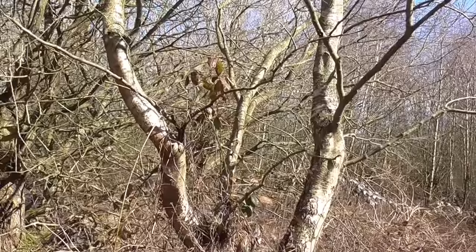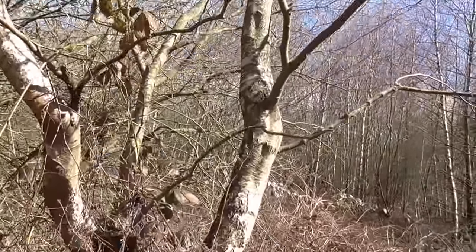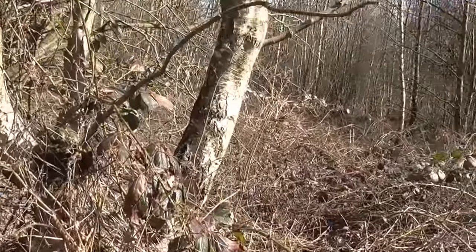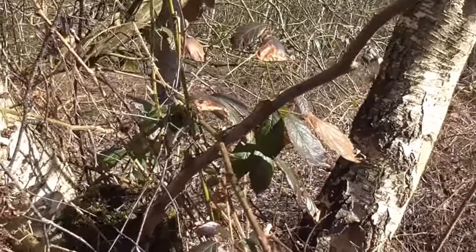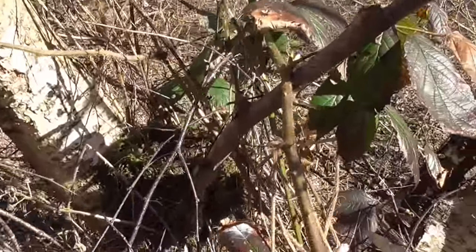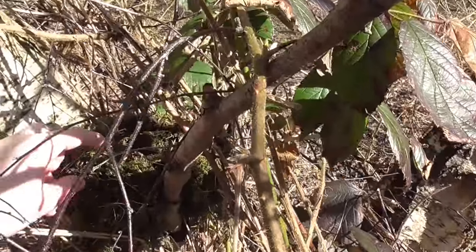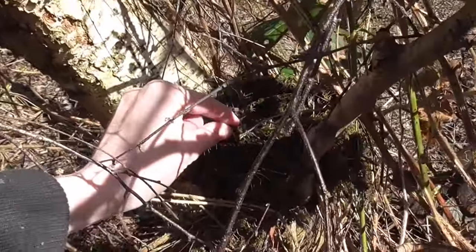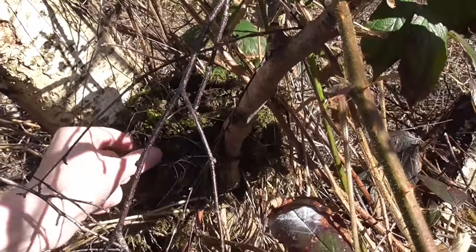Hello. Looks like a fresh nest, doesn't it? That's what I'm saying. How would you know if that was older, just looking, really? You would have to... The moss looks quite lively, doesn't it? It does, doesn't it? Have a look. The moss has actually grown on it, that's probably how you can tell. So it's definitely an old one.